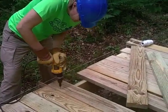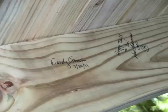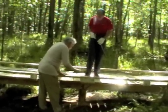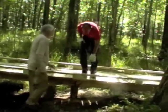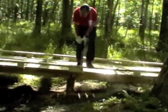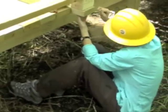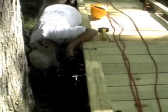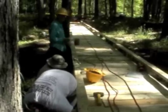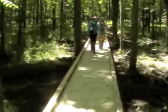Right there. We are finishing up the last of this 400-foot boardwalk. And of course, true artists sign their work. And then a rail is installed, which will make this boardwalk universal access or handicap accessible. Section's finished.